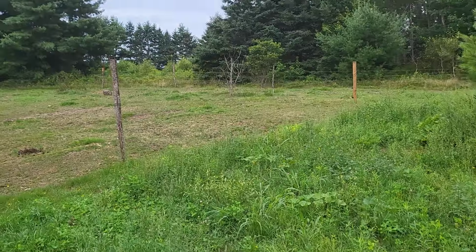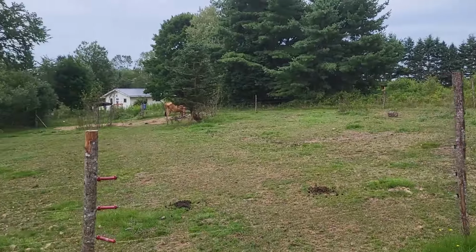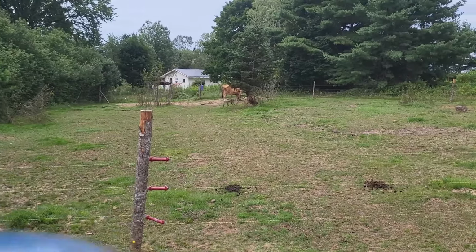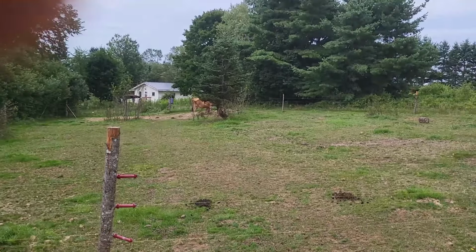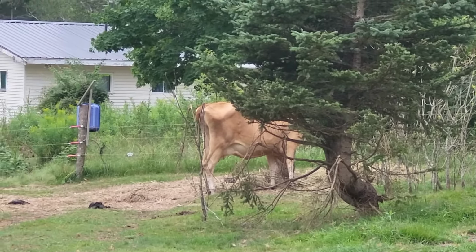and they'll be good for her. But other than that, she's got her little pasture pretty well eaten down. A few spots there that are coming up, but she's over there just mowing down on some hay. I don't know if I can zoom in. She's over there eating her hay.